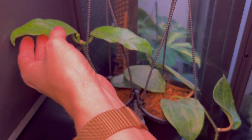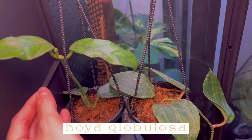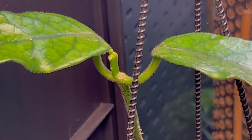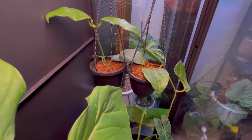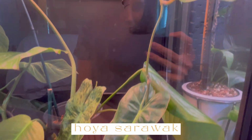This is a philodendron globulosa. Got it from Planty Queens. She's beautiful. I think I've got a growth point up on top, which is kind of hard. There we go. And then this is a Hoya Sarawak. I think this one might be better from out here. She's big. Look at how long and beautiful she is.